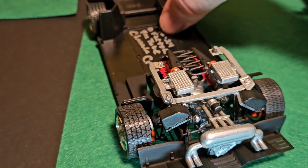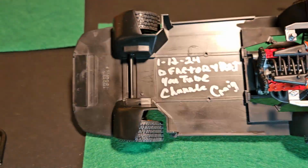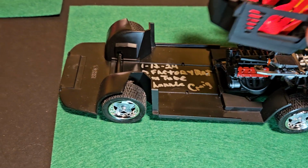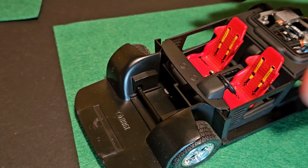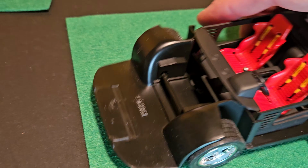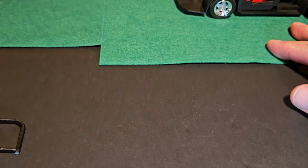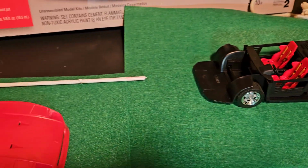So I think we got the hardest part done. I started putting my names in my cars and putting some dates on there. My friend Jimmy and me do that. I guess we think one of these days somebody's going to be looking at these things, and hopefully before they get trashed, somebody will go, hey, look at that, there's somebody's name in there. As you can see, this was manufactured in 1988, so that's a little bit back there now. So there's our chassis. Quick look at the chassis and the interior tub.